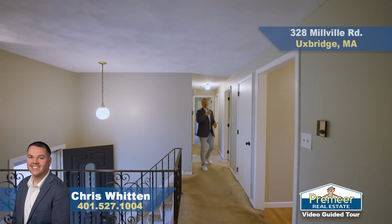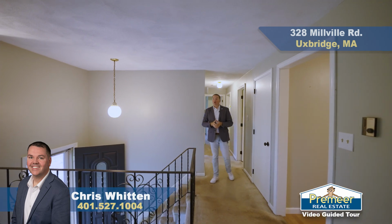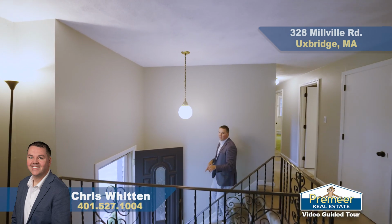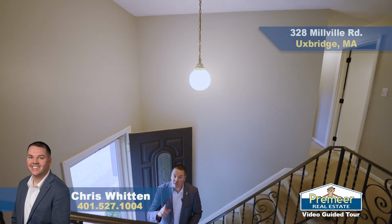All right, so you can see up here, we have 1660 as a square footage, a lot of it up here, but you do have a good chunk in the lower level that has 2 rooms that are finished and a potential for a 3rd.